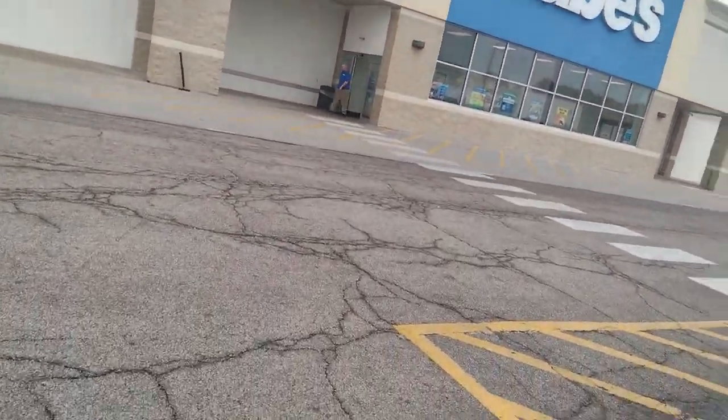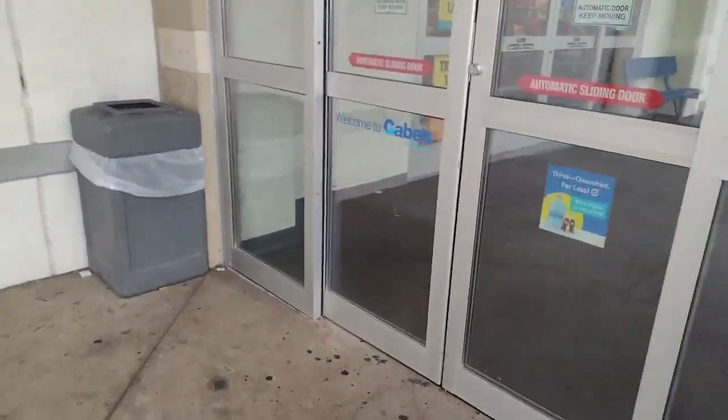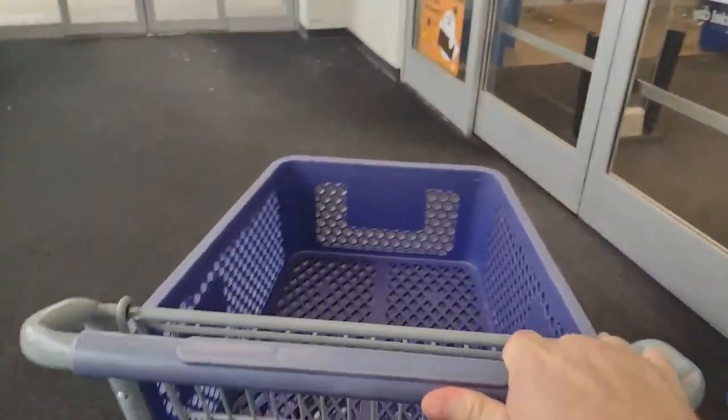Gabe's. Going to the Gabe's. I can't remember if this one has a toy section or not. It's awfully windy. Hopefully you can hear me. But, yeah. Going in there. Grab a cart, maybe? Mini cart? Grab a mini cart. Let's do it.